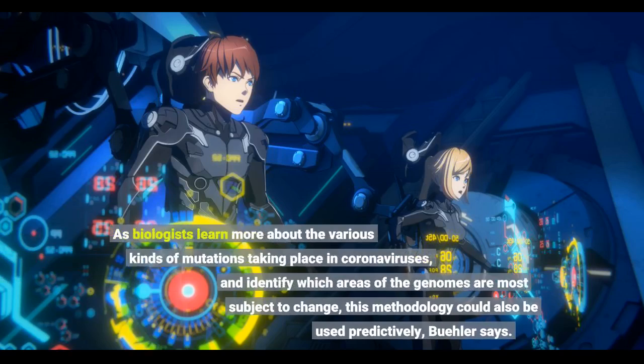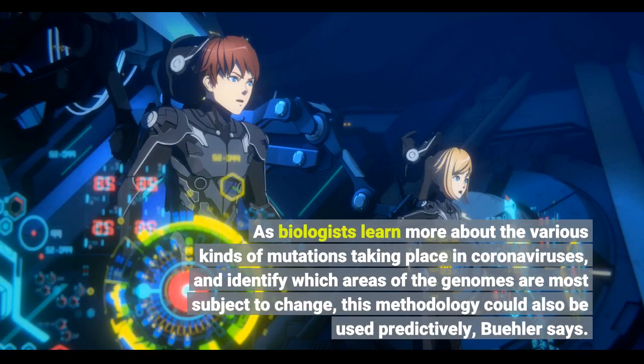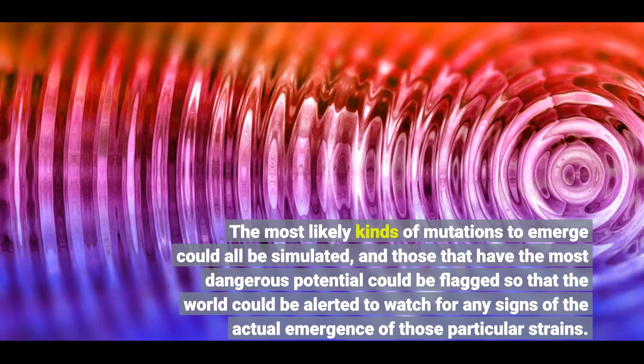As biologists learn more about the various kinds of mutations taking place in coronaviruses, and identify which areas of the genomes are most subject to change, this methodology could also be used predictively, Buehler says. The most likely kinds of mutations to emerge could all be simulated, and those that have the most dangerous potential could be flagged so that the world could be alerted to watch for any signs of the actual emergence of those particular strains.